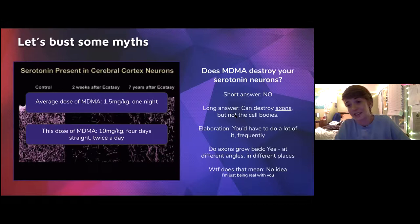But 10 milligrams per kilogram, 4 days straight, twice a day, let's do some quick math there. That's more than five times a standard dose of MDMA. For instance, that would be like 500 milligrams of Molly twice a day for 4 days straight. And even so, this was in monkeys actually, so this was a totally different ratio as well. This isn't even comparable to a human dose because it's monkey brains. You need less for monkey brains. This is like, what, 60, 70 times what a human would do?